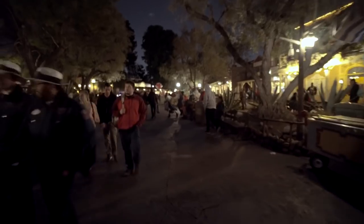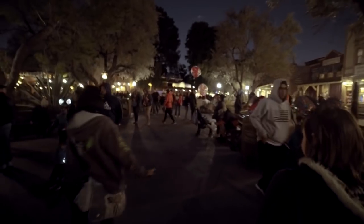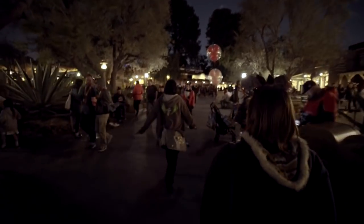I hope this is in focus. That's the other thing. I don't even know if this is in focus. I mean, it looks like it is, but sometimes you can't tell until you get home and you look at it in the editing window, editing bay.